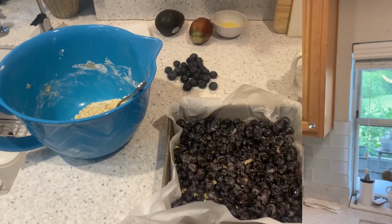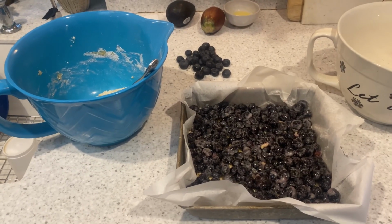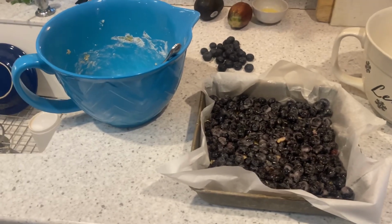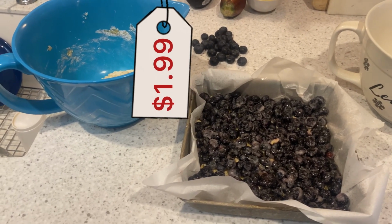Blueberries have been on sale in my area for the past month, so I had to snap up a bunch. I put a few in the freezer, throw them on my yogurt bowls most days of the week, but I decided I wanted to make a yummy dessert for the 4th of July. I'm trying a new recipe, you guys. I have never made blueberry bars before, and I'm assuming that blueberries are on sale all across the United States. Here in Florida, I've been picking them up for around $1.99 a pint.